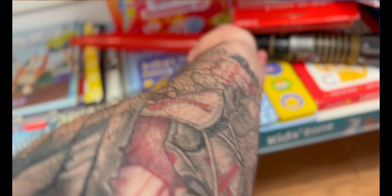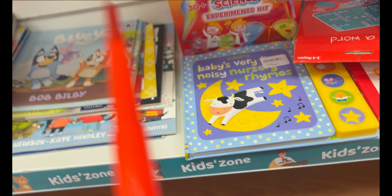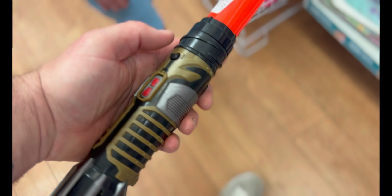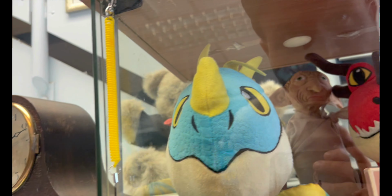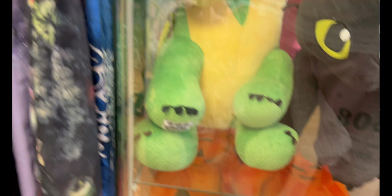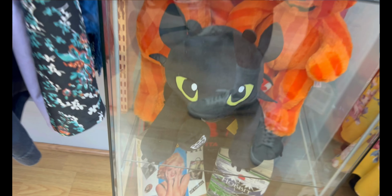So if you've been watching the channel, you will know I'm partial to picking up a lightsaber or two. So I saw this one for £1.50 and thought it was worth a gamble. I saw this glass cabinet here full of Build-A-Bear How to Train Your Dragons. They had £10 a pop on them.